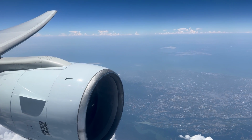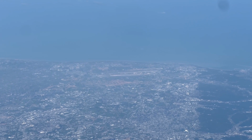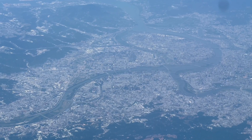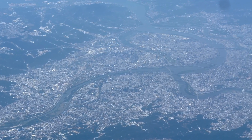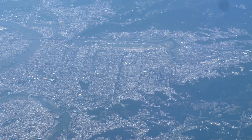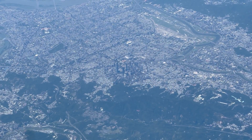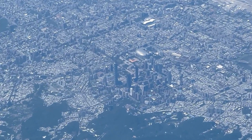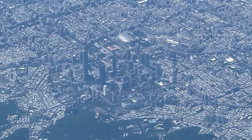We're about an hour into our flight. We're now flying over Taiwan, somewhere between Yilan and Taipei. If you look carefully in the middle of the screen, that's Taipei's Taoyuan Airport. This area would be the metropolitan Taipei. I'm zooming into Taipei's 101. Standing at 508 meter, it's Taiwan's tallest building.